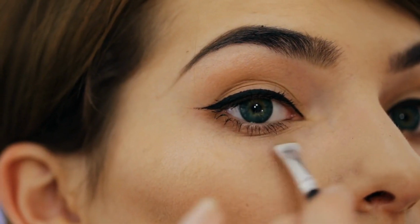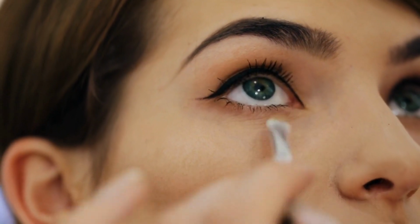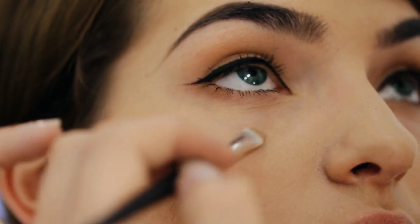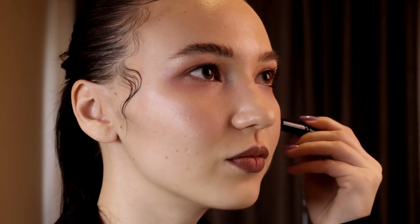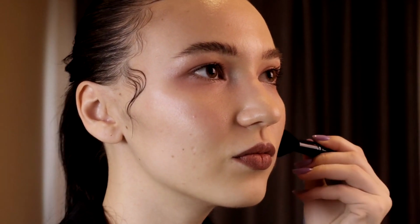4. Sun protection. Never skip sunscreen. Choose a lightweight, non-greasy formula to protect your skin without clogging pores. 2. Go light on the foundation. For a natural look, less is more when it comes to foundation.